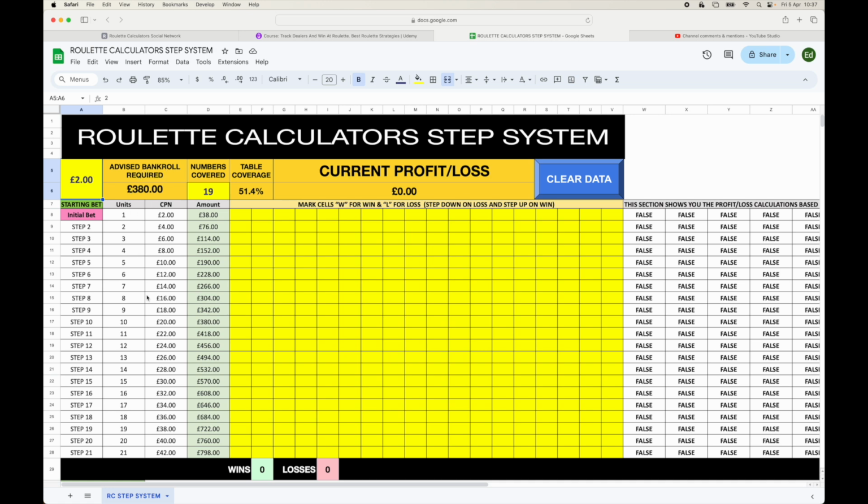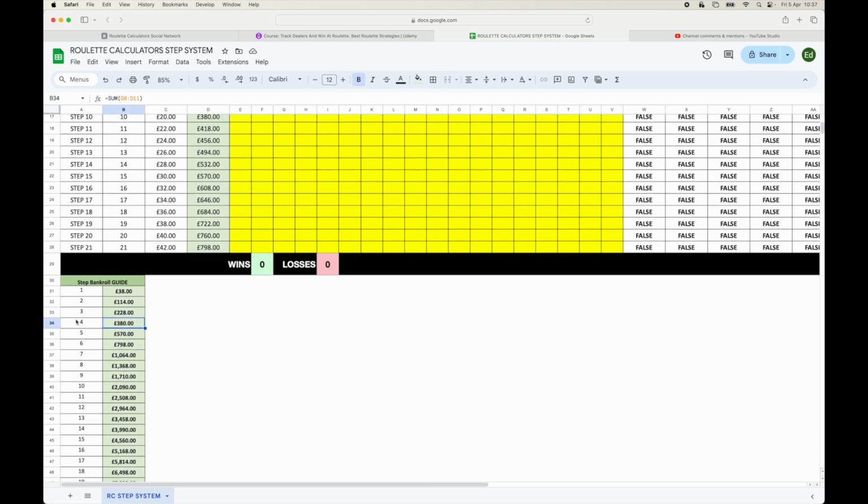Now, I've set this at 4 steps in. You can see here the accumulated cost if you go 4 losses down would be 380. Out of all of my sessions, I did go to a step of 5 once. The majority were at a step of 4. So that's really personal preference for you. I still think a depth of 4 is best.